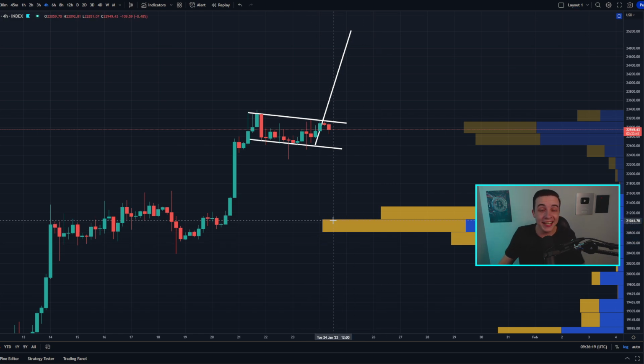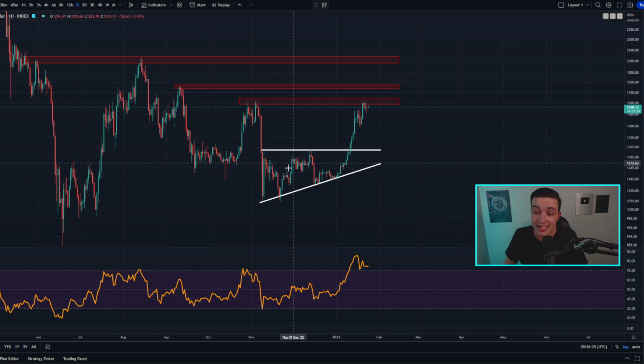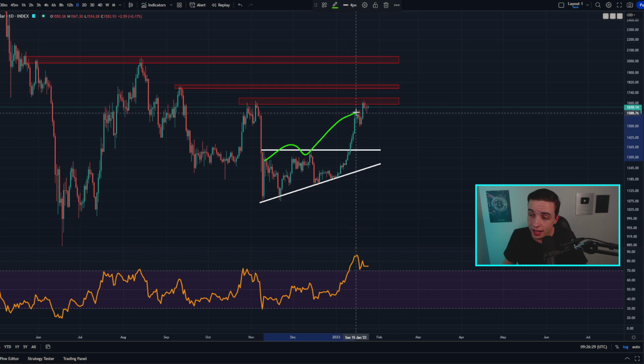But anyway, now getting into the Ethereum part of this video, this right here is the daily ETH to US dollar chart, and technically speaking, the price of ETH is still remaining in this bullish trend, forming higher lows and higher highs as of right now.